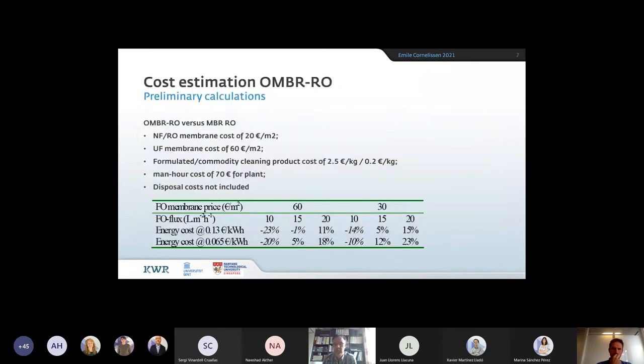In the end, we had to defend our case, of course, and we compared, just like the previous speaker, the state of the art, being a normal MBR using filtration membranes followed by RO, with the OMBR-RO, the FO-RO loop. We assumed some standard figures like costs for membranes, chemicals, and man hours. We excluded disposal costs, and we postulated FO membrane prices at that stage, but that was not even relevant. That was already too cheap, but we assumed it. And for different achievable FO fluxes, in the end, we concluded this was, at that stage, 2010, a no-go to go forward with the OMBR project and build this system full scale.